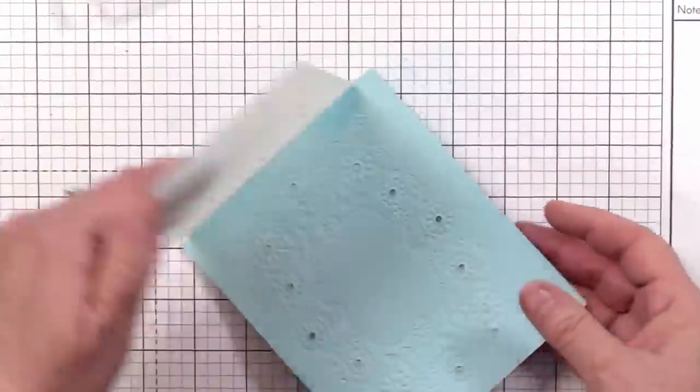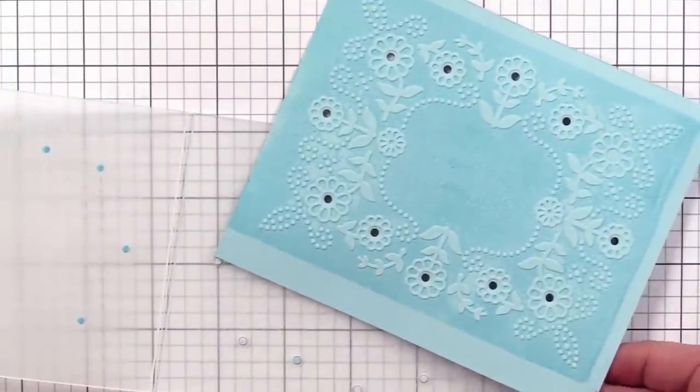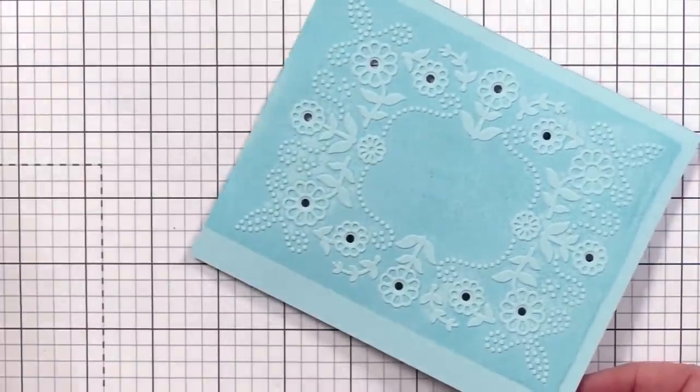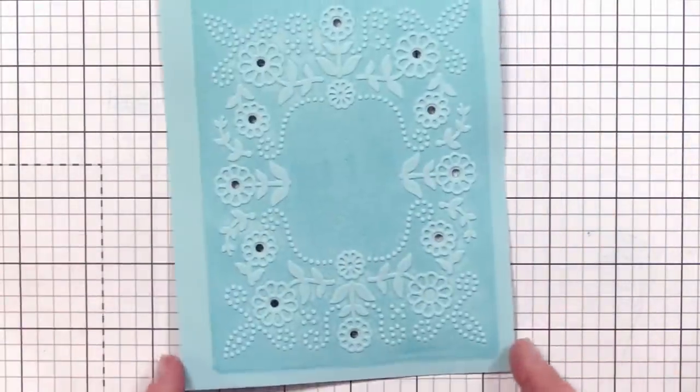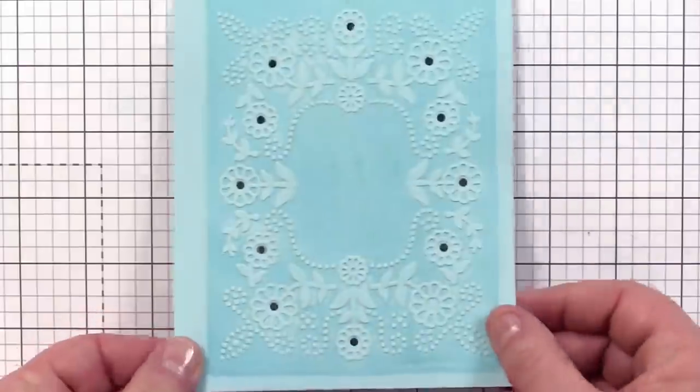Okay, so let's move these guys. And now when we take the folder off that's got the ink, look how pretty that is. It's subtle. It's not a super, super dark effect. Again, if you use darker ink, you could get different effects. Maybe you want a little bit darker blue. You could even try it with a white pigment ink. That would be pretty on a colored cardstock. So no matter what kind of ink you want to try, the effect is super easy, but super effective. I love how that looks.